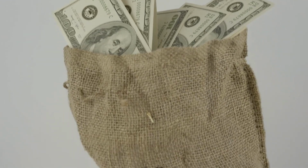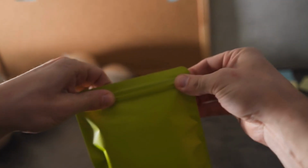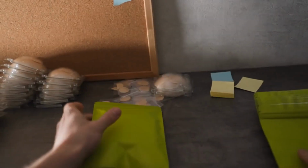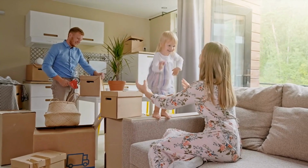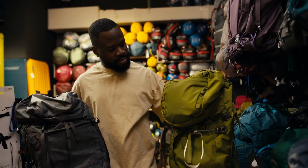Lastly, balance your bag. Heavier items should go at the bottom to prevent it from tipping over, while frequently needed items should be easily accessible. Think of it as a well-organized closet on the go. Everything has its place.